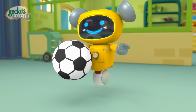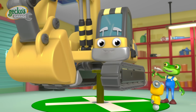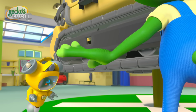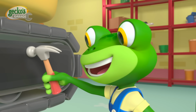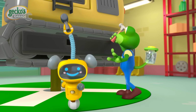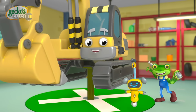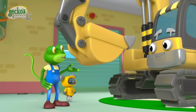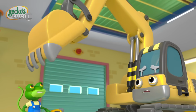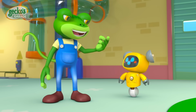Great catch, Yellow! Time to test your caterpillar tread. That's part of the service, Eric. Let's see how your digger arm's working. Ooh! Needs a spot of oil, Yellow.